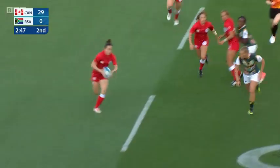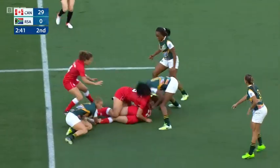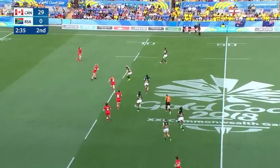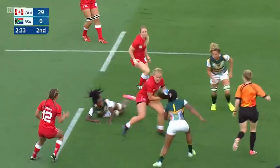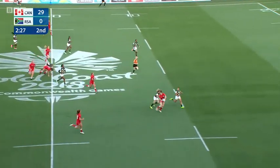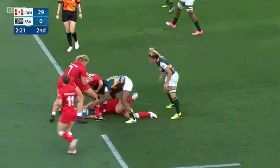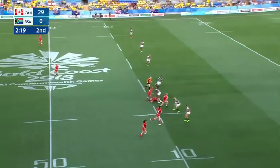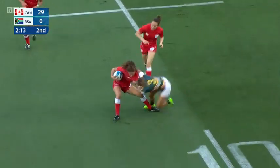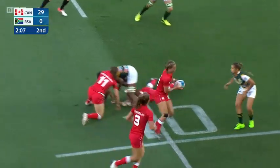So Canada going again. Lovely little loop around and space appearing out wide, but quickly closed down by Eloise Webb, who's fresh on the field for South Africa. There is Kaljuvi, who's been impressive for Canada. Oh, and then the great hands once again, now looking for support out wide. It's a little bit deeper when it appears from Crossley. Crossley able to set it back, and there is once more just a slightly loose pass this time, but scooped up by Brian Nicholas, who's one of the replacements to come on for Canada.